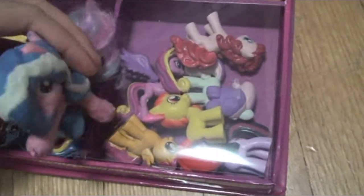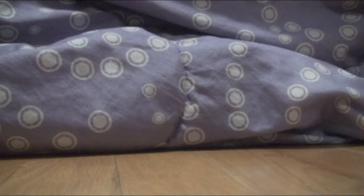Okay. Ooh, so cool. Ooh, and a playmat. Ooh, I can't wait to play with these. Let's open it up! Every one of them. So this is Spike. Okay. I guess some of them's fine. Chubby cheeks. Okay, bye, Spike.